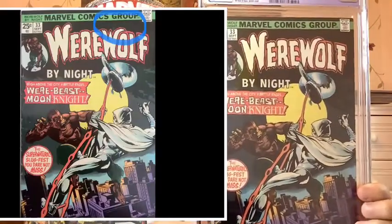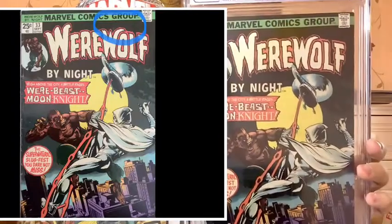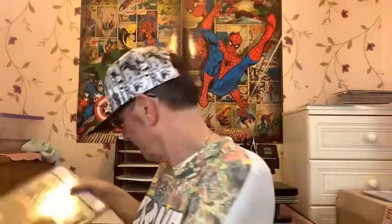If I pop the photo up here, you can compare the two. If I can see it, I'll highlight it on the photo there. But again, that's a nice grade 6-0 off white to white. Not so good restored because that basically cuts the price of the book in half. There you go. It's all part of the game. Disappointing. Come on, let's do better.